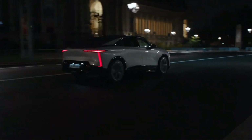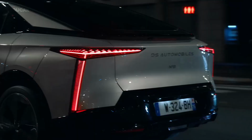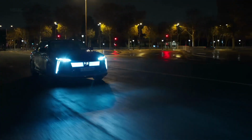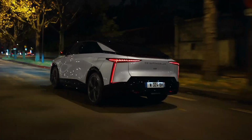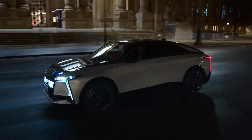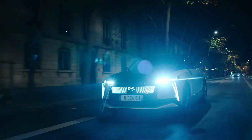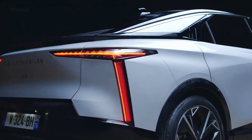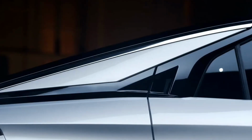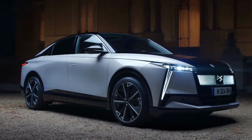In terms of performance, the DS N-8 offers various fully electric powertrain options. Front-wheel drive, FWD, versions feature a single motor producing up to 242 horsepower, while the more powerful all-wheel drive, AWD, variant uses two electric motors delivering up to 370 horsepower with the boost function activated. This configuration enables acceleration from 0 to 100 kilometers per hour in just 5.4 seconds. The top speed is limited to 190 kilometers per hour. The model is available with 74 kilowatt-hour and 97.2 kilowatt-hour batteries, offering a range of up to 750 kilometers in the WLTP cycle, depending on the chosen configuration.